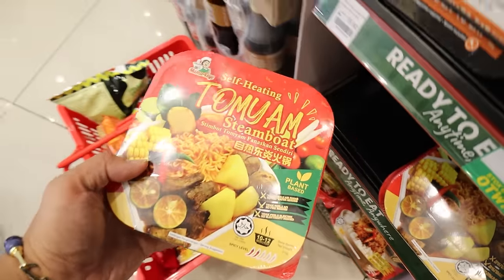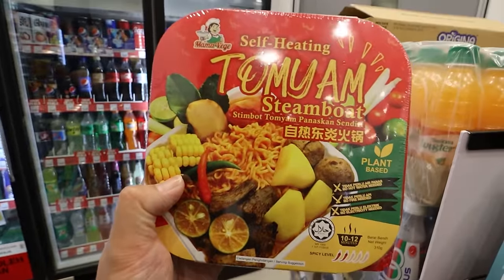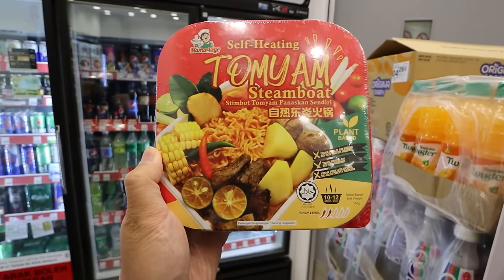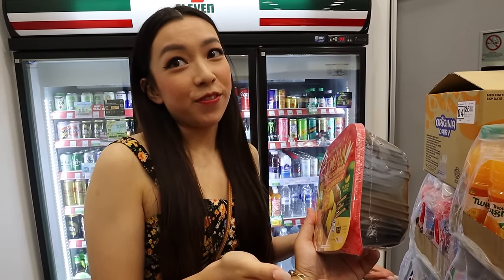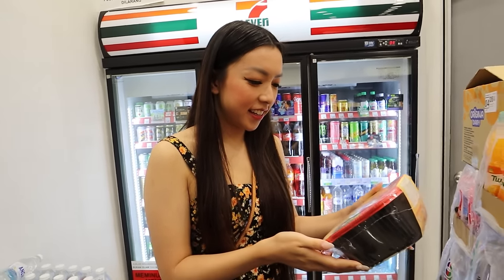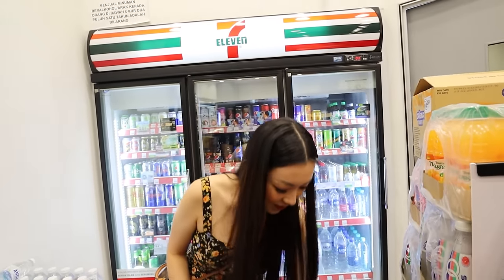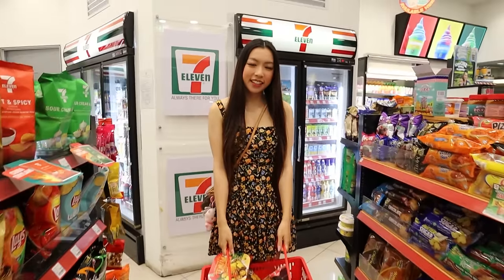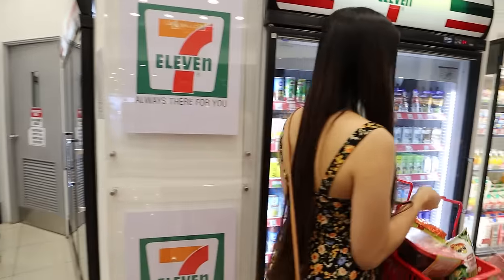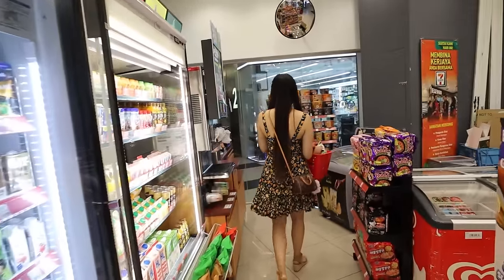What is this? Self-heating Tom Yum Steamboat. I think Delana's definitely getting this, man. Look at this. I have to try this. Then we don't have to microwave anything. Hell yeah. Oh my gosh, that's a lot. Oh, we need to get the durian ice cream. Oh yes. Lucky you remember. Yeah, let's get that. And then we are done for the tour.